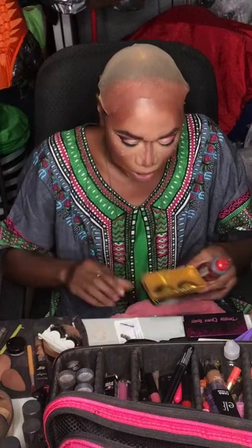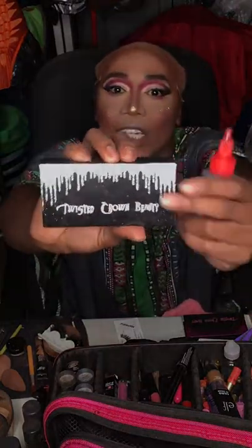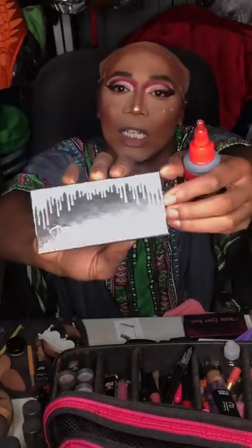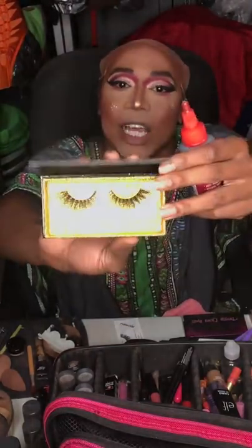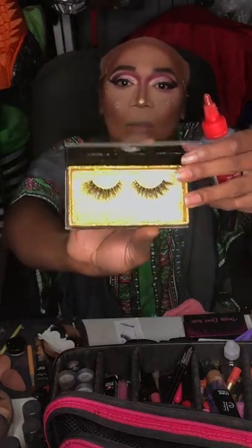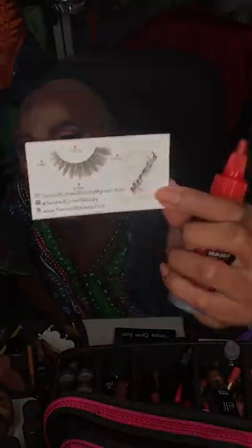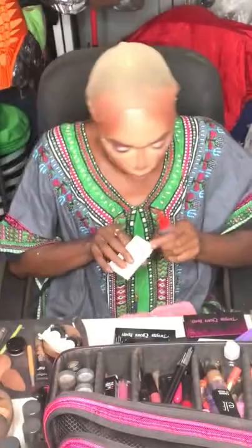And if I put the bottom lash on, I'm actually going to use this Twisted Crown Beauty Lash. It's my mermaid lash. I think I'm going to use it as a bottom lash. It's the mermaid lash on my website, if you see.